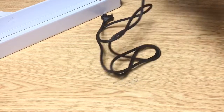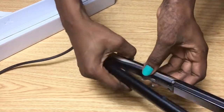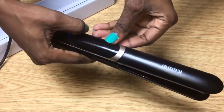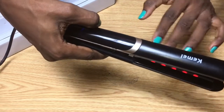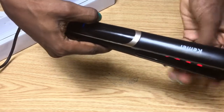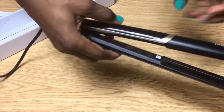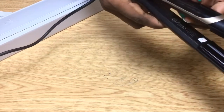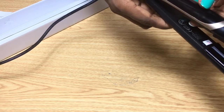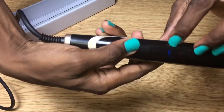Let me try to put it on so you guys can see it. So guys, this is it. I've just turned it on. As you can see, it has this red line here in the middle. Wow, it's beginning to get hot. From here you can increase the heat, up to 200. I don't know if you guys can figure it out from here.